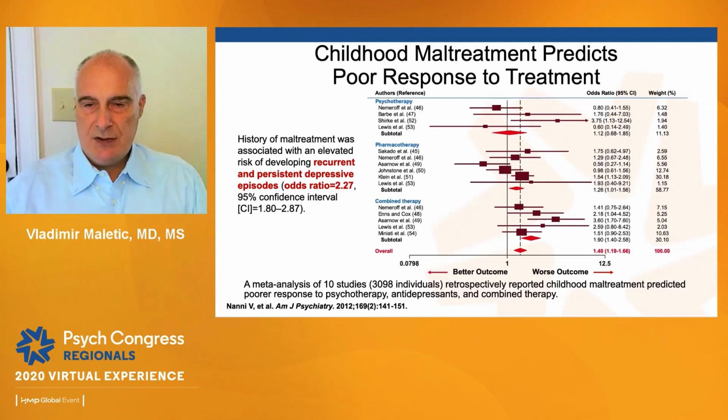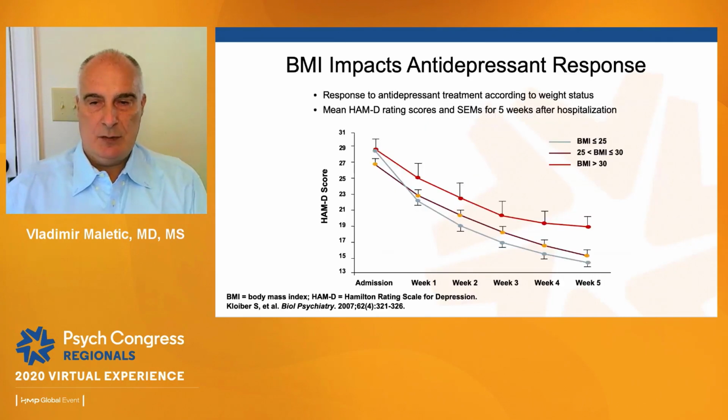If our patient's not doing well with medicine, is there dyadic discord? What are primary relationships like? And could we be missing that our patient may have suffered childhood maltreatment, which again would have a negative impact on treatment outcomes? And again, a scenario where combination of medication and psychotherapy is much more successful than either modality alone. Yet another factor, BMI.